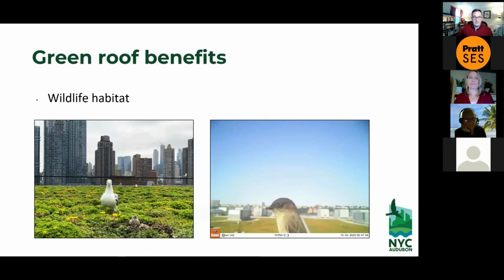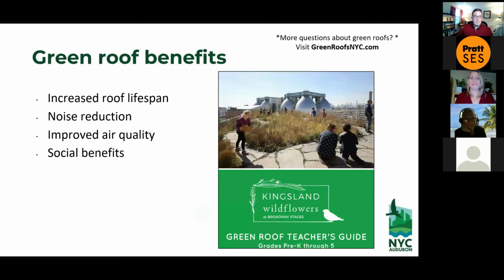Now, I'm from New York City Audubon, so I have to acknowledge wildlife habitat. And you can see that these green roofs do provide ample habitat for birds, bats, and native insects. Other benefits for the building include increased roof lifespan, they reduce noise, they improve air quality, and they have social benefits. This is Kings of Wildflowers, which was mentioned by Sheena. And this functions as essentially a living laboratory or a classroom where students can go out there and experience the outdoors and study what's happening. If you're interested in more information about green roof benefits or how green roofs function, you can visit our GRRA website, which is greenroofsnyc.com.